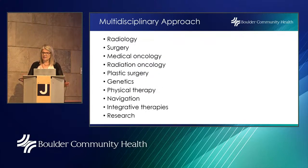So I wanted to just end with a comment. I've given you a window into the medical oncology piece of breast cancer, but I would be remiss not to point out that in any situation where somebody's diagnosed with breast cancer, it's really important that there's a very multidisciplinary team approach. And we have a great multidisciplinary team at Boulder Community Hospital.